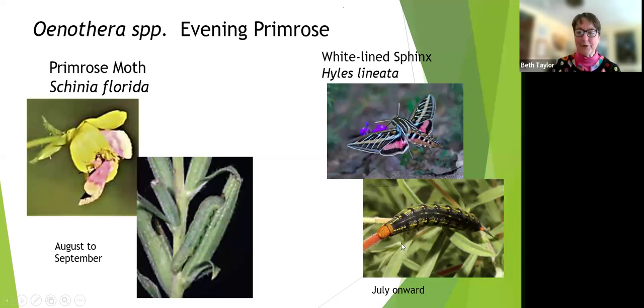And here's that same caterpillar that I have on my title slide. You will notice the caterpillars vary in color at times. So this is a wavy line sphinx. They are all across the United States. Beautiful, beautiful sphinx moth.